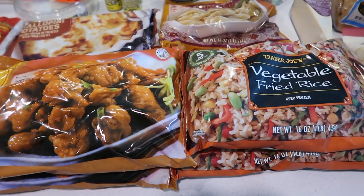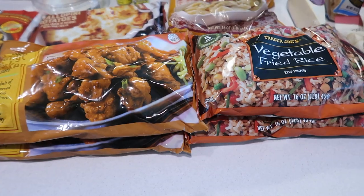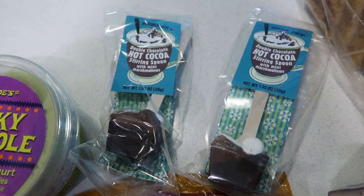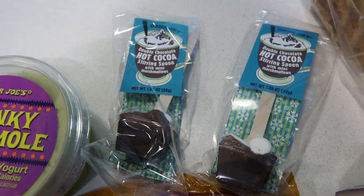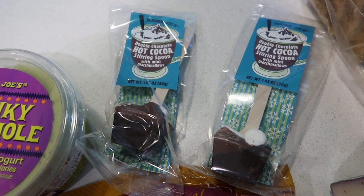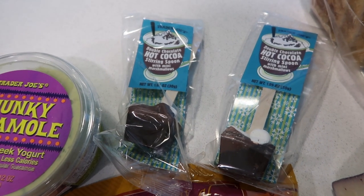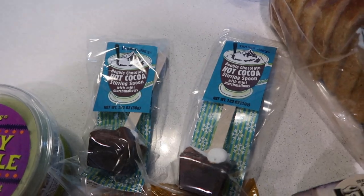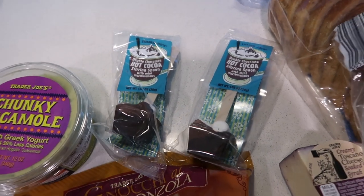Orange chicken and fried rice, easy dinner, super good. I got these, they were really cheap, they were 99 cents. They're hot cocoa stirring spoons with mini marshmallows, so you just put it in a hot cup of milk and you stir it in there and it turns into hot cocoa. So I thought this was fun, so I got two of those.